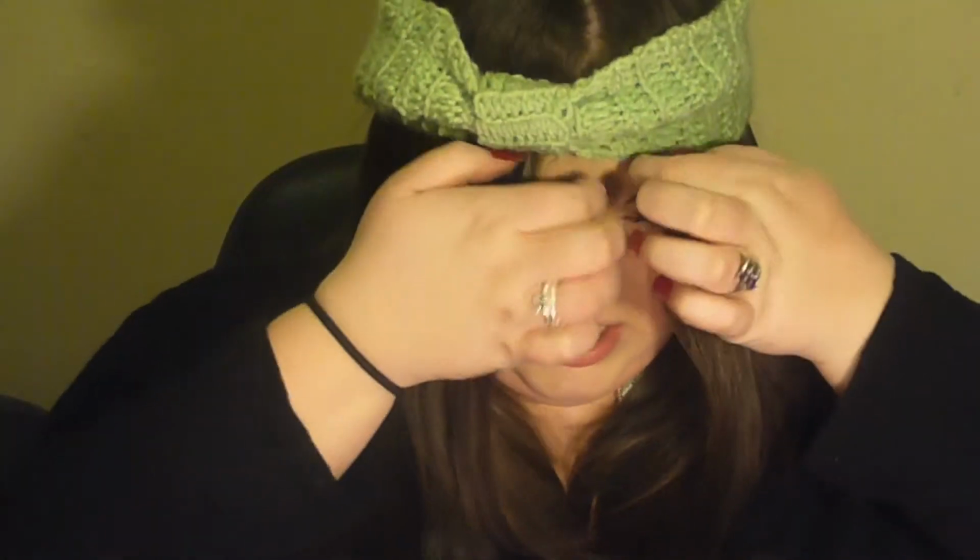Okay, I like this too. I haven't necessarily been wearing it a lot, but I really like it. My sister got it, or actually she made it. Hold on, it's looking really weird right now. My sister made it for me as part of a Christmas gift, and it's so cute. I love it. So I like that a lot too.